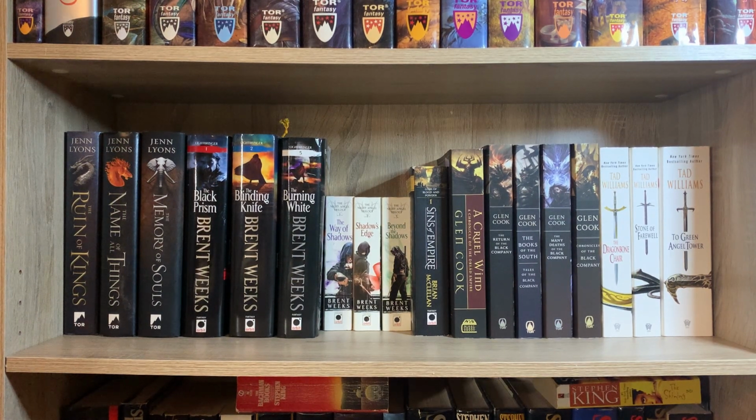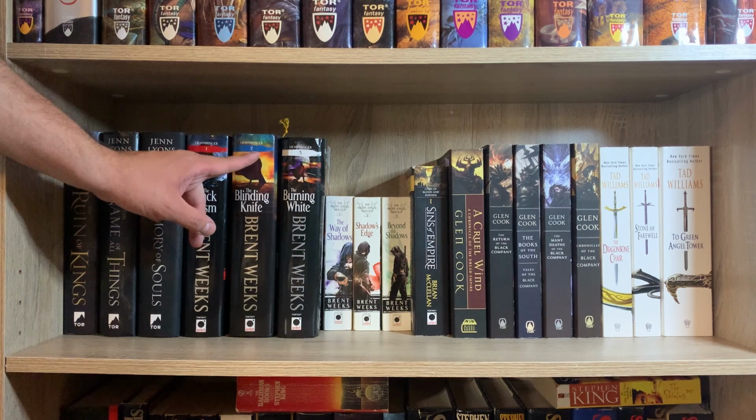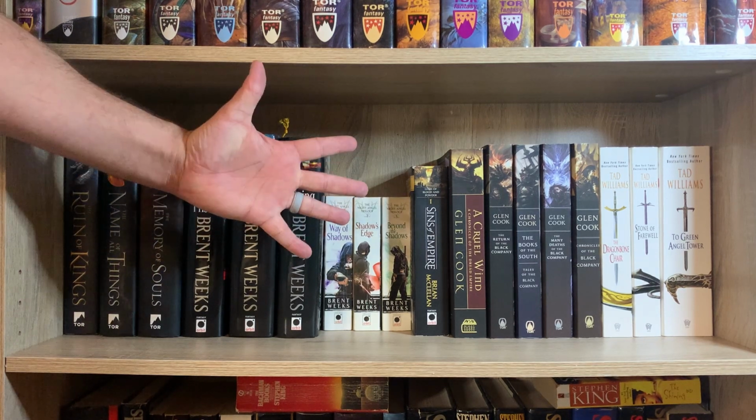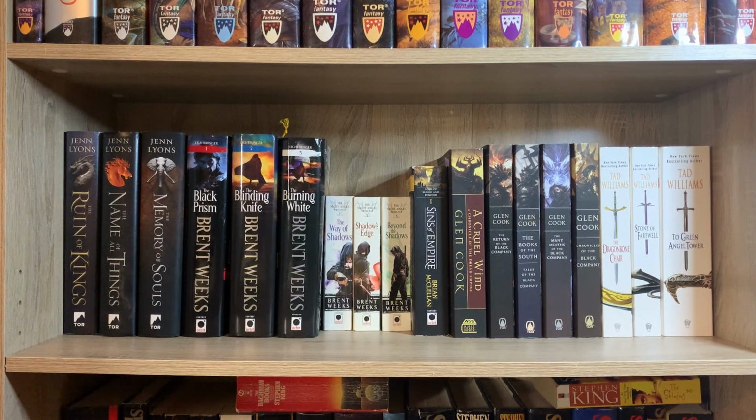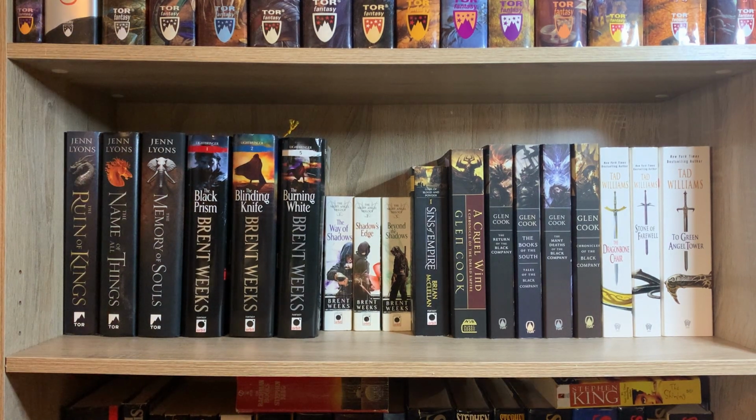So moving on are the Brent Weeks books. As you can see here, for the Lightbringer books I only have 1, 2, and 5, missing 3 and 4. I just haven't found them. My wife has started this series, and she's currently reading The Blinding Knife right now. She loves the series from what she's told me. It's just that I haven't seen the 3rd and 4th book.